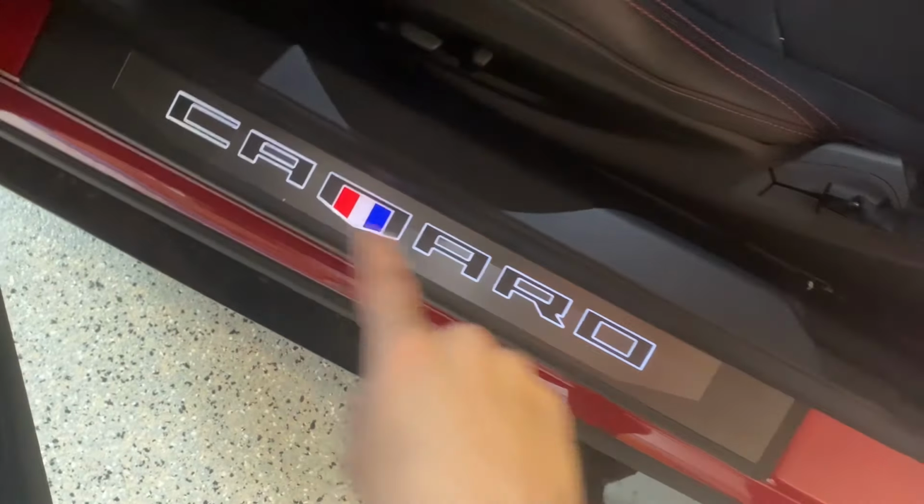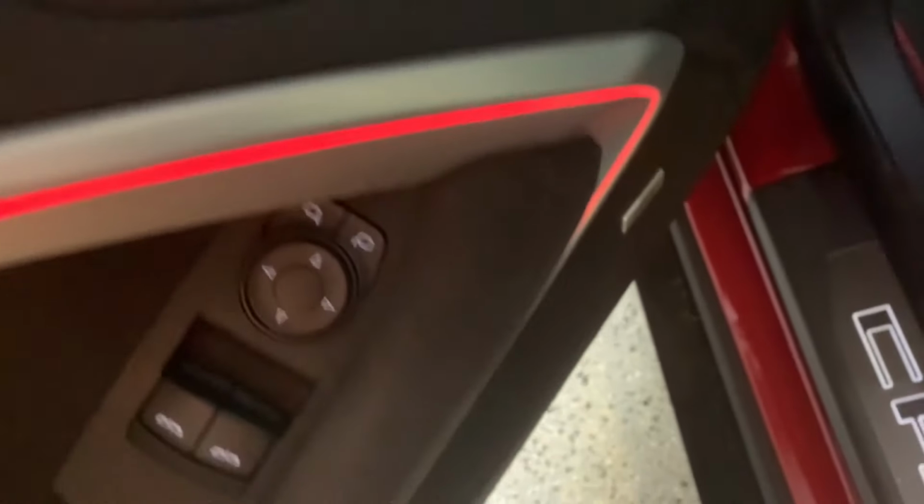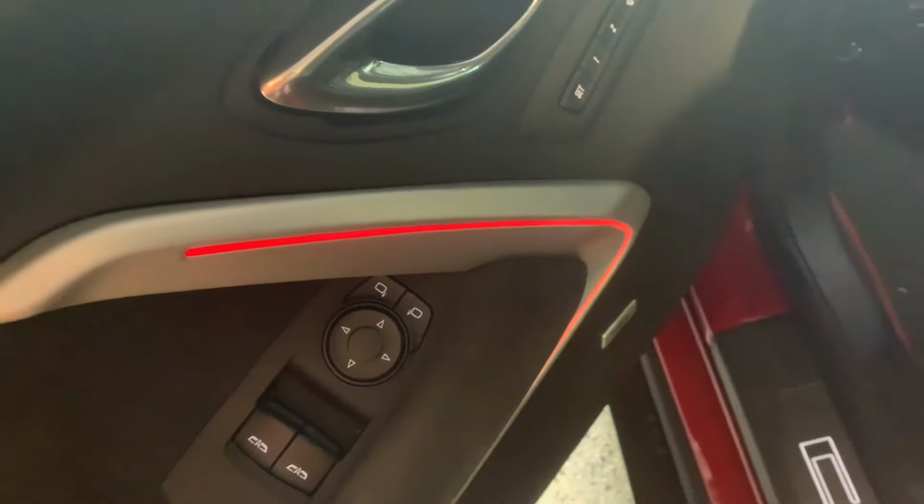All right. Camaro logo on it. You got the red and green colors on the driver's door. Wow, that's pretty cool. This one's got the Bose audio system. Let's go and pop the hood.